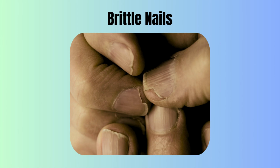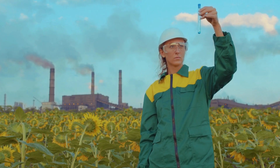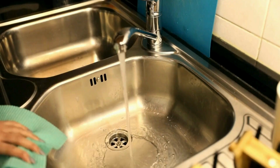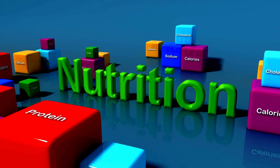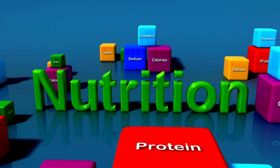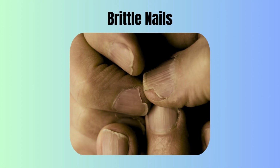Brittle nails, medically referred to as onychorrhexis, can be a sign of aging or a consequence of prolonged exposure to water, harsh chemicals, or environmental conditions that dry out the nails. However, when brittle nails are persistent and not clearly linked to external factors, they may hint at nutritional deficiencies or health issues. For instance, a lack of vitamins and minerals, such as biotin, vitamin E, iron, and zinc, can contribute to weakened nail structure, leading to brittleness.